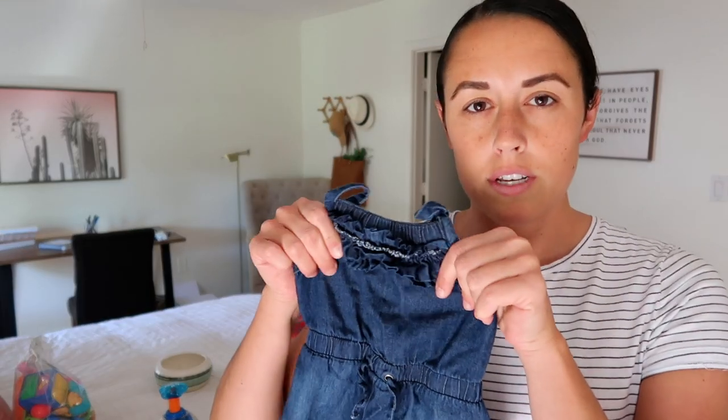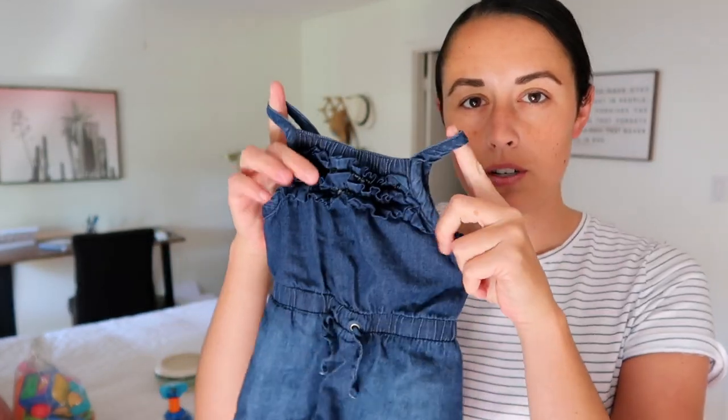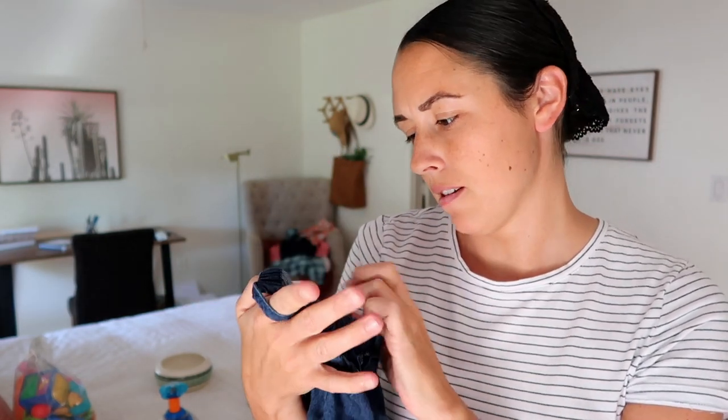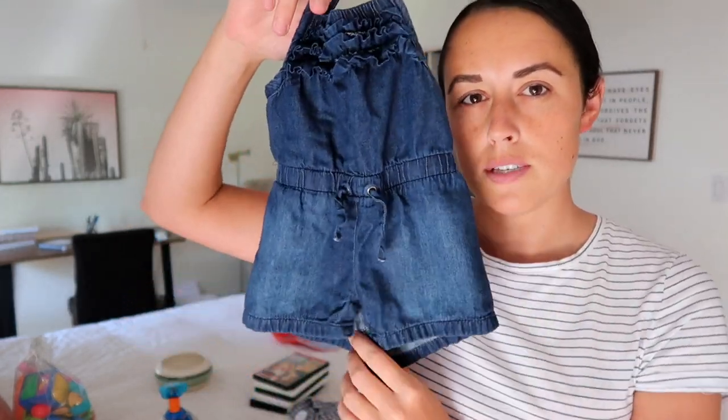I also found this little blue romper for Oakland. It is so cute. It has some ruffles up here, and it is, what is the brand, Cherokee, 3 months. So I think that would be an older Target piece maybe.